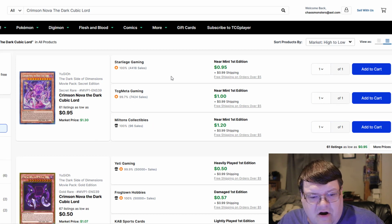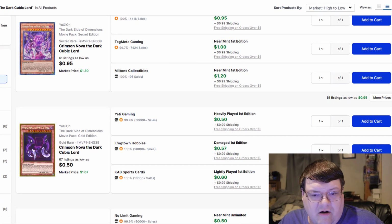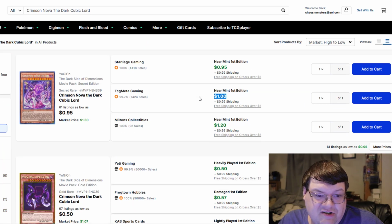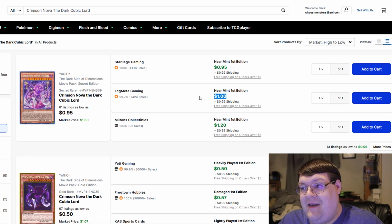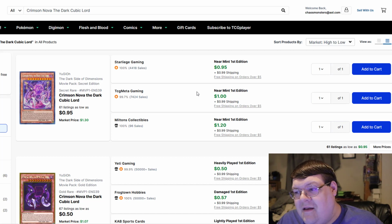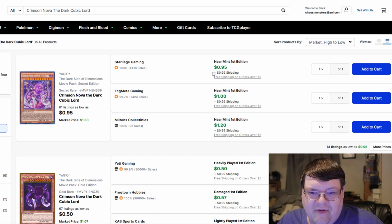Crimson Nova, the Dark Cubic Lord. These are still dollars. I mean, we've printed this set into oblivion at this point in time, but Cubic is an OG fan favorite, which is very odd to me. So you've been seeing that these values have been very cruise-control-y for so long. Also, to be fair, it is a budget deck. Whether or not you'll be able to budgetly win a regional with this in the current era is probably impossible, but definitely is something out there.